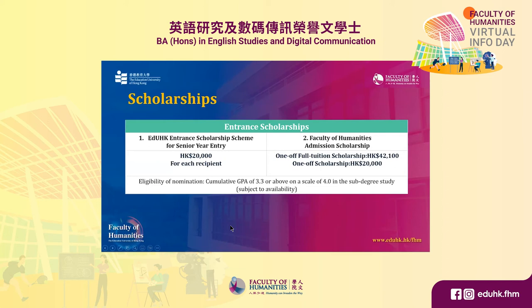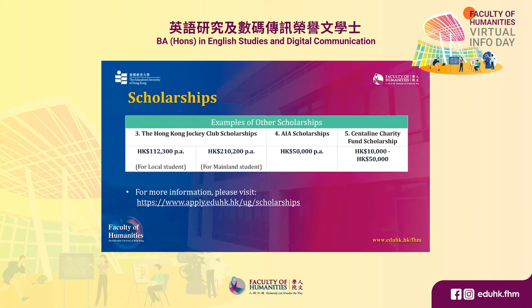Another thing which may interest you a lot is the scholarship. Based on your GPA from your AD or HD program, if you got a GPA at a certain level, you'll be considered for a scholarship, up to 20,000 from our university, or from our faculty, 42,100 or 20,000, depending on your GPA. Besides the scholarship provided by our university, you can also apply for other scholarships from other organizations.